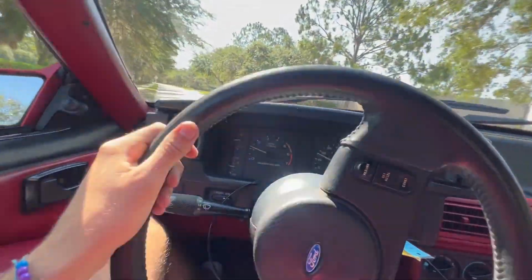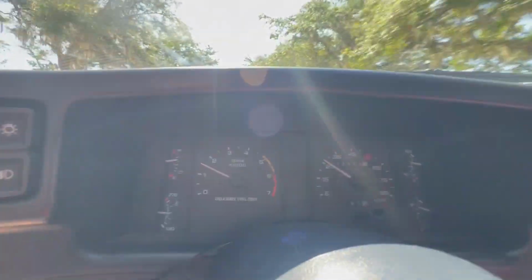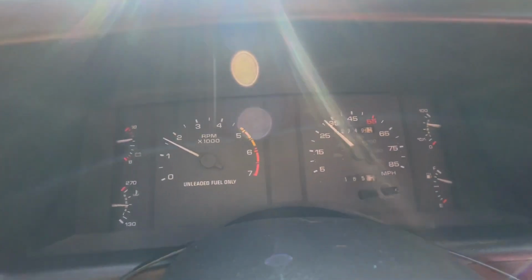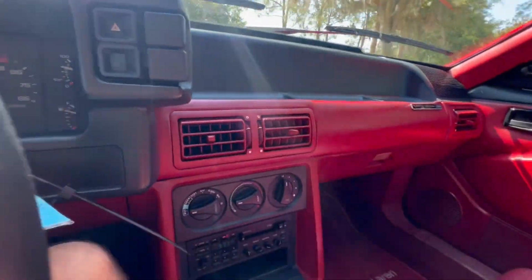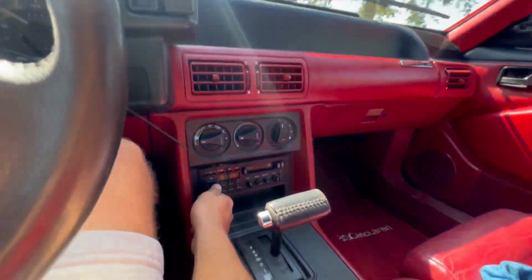Car is very responsive in every type of way. All the gauges on the dash work. Blows cold AC. We have the radio.